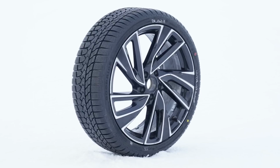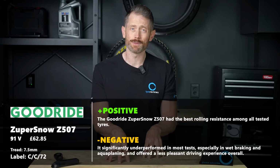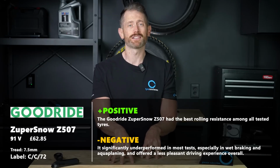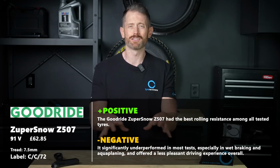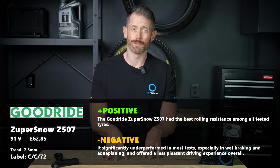The final results were close, really close. I picked the very best tyres in this category, so really they're all good tyres. Other than, of course, the Goodride Super Snow Z507, which, while it was better than expected in the grip test, just 15% off the best in wet braking and fine in snow, and had the best rolling resistance, subjectively it wasn't a pleasant experience. And it was really bad in the deep water of aquaplaning, which could have a large impact on its slushy snow performance. And sadly, slush is just impossible to test with any kind of regularity. So we're just having to assume something there.